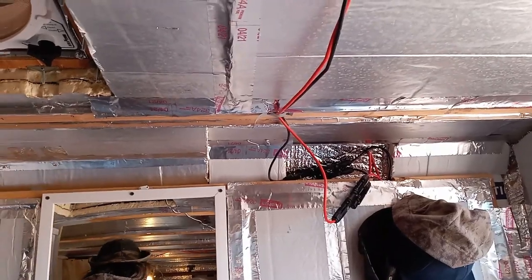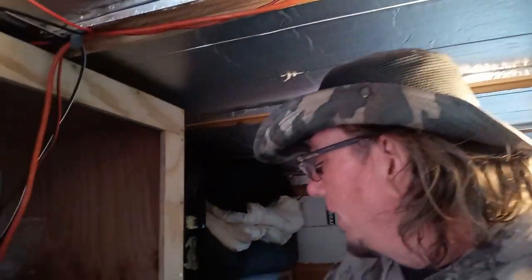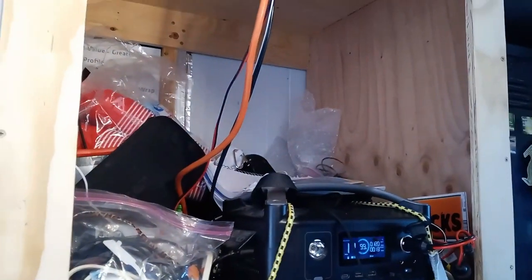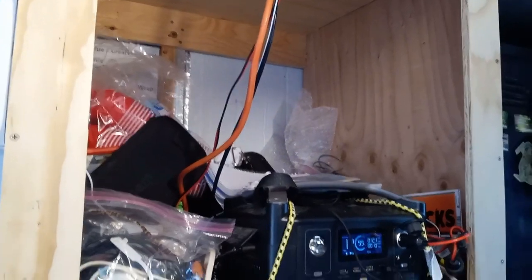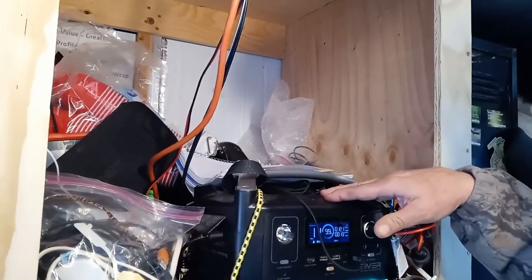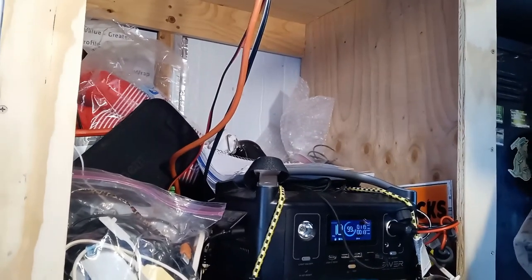But let me show you what I have. Here's the power. Let's go around here. Come here. This is the power. This is the EcoFlow River. How many watts is that? You know, I think it's 530 or something like that. And it was 250, but you can add a battery to it. That's what I like about the EcoFlows, is you can actually add batteries to it.